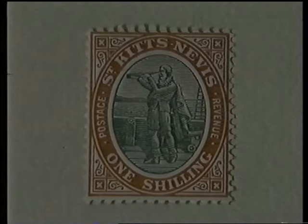This stamp from St. Kitts and Nevis shows Christopher Columbus spying out the land. Can you spot the obvious error? Columbus died in 1506, whereas the telescope was only invented around 1608, 100 years after Columbus.